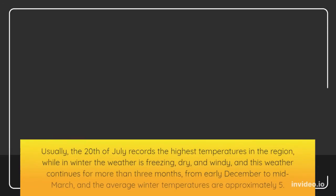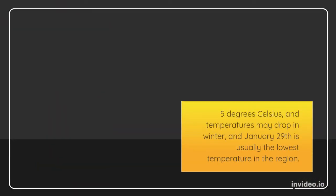Usually, the 20th of July records the highest temperatures in the region, while in winter the weather is freezing, dry, and windy, and this weather continues for more than 3 months, from early December to mid-March, and the average winter temperatures are approximately 5 degrees Celsius, and temperatures may drop in winter, and January 29th is usually the lowest temperature in the region.